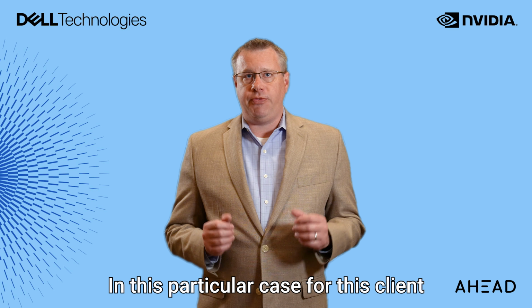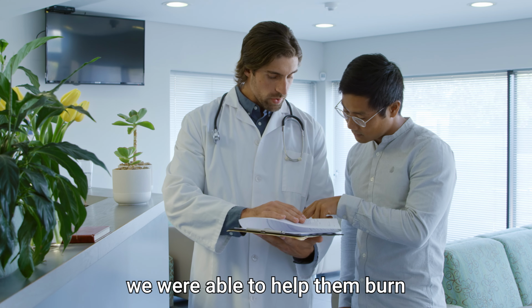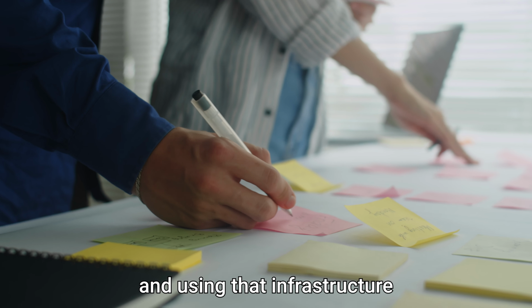In this particular case, for this client, by starting small and leveraging existing PowerScale infrastructure, we were able to get them started faster. We were able to help them burn through multiple different use cases and then help them build a roadmap for how to start building and using that infrastructure at greater scale.